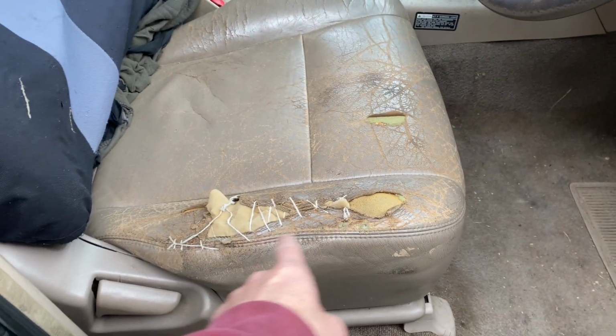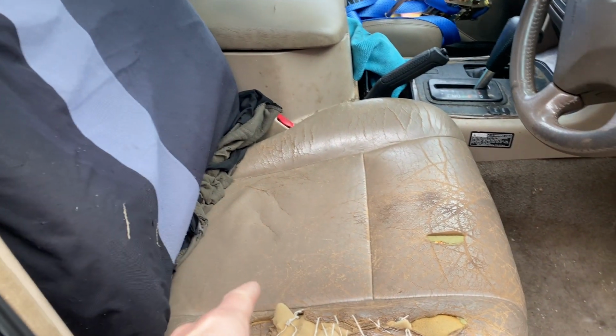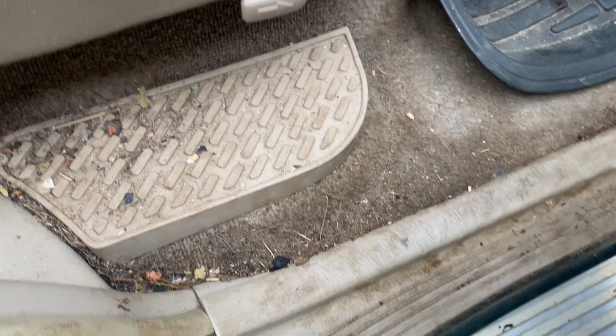Going to fix this seat up and put some seat covers on it for now because that'll sort of fix that. I don't think I like the leather anyway, so put a cover on it. So take a really good look at the before because it's going to look a lot different after. And in the back here, we've got some really dirty carpet that we're going to have to take care of.